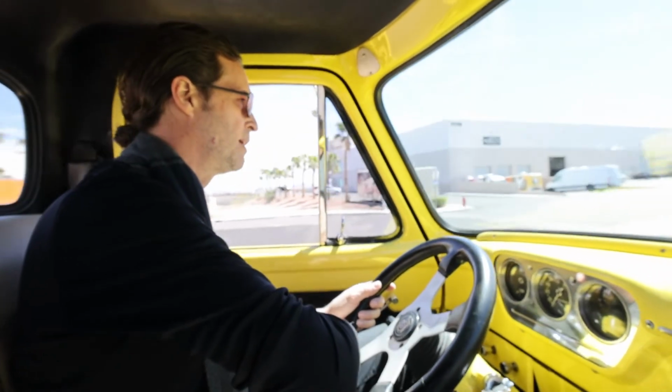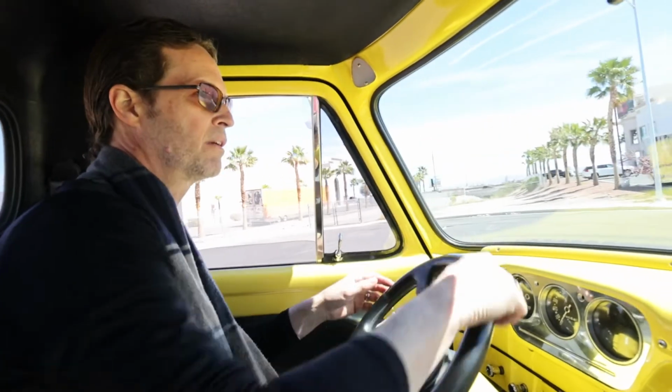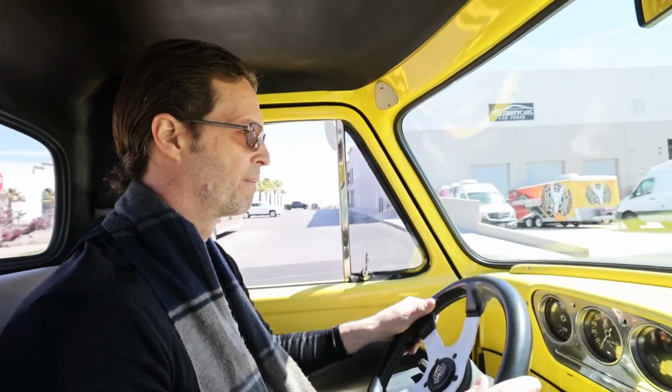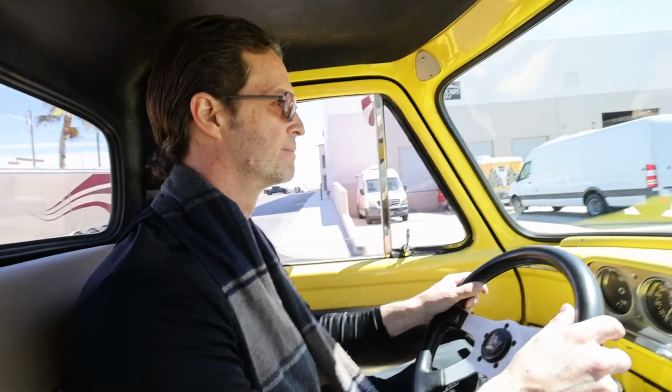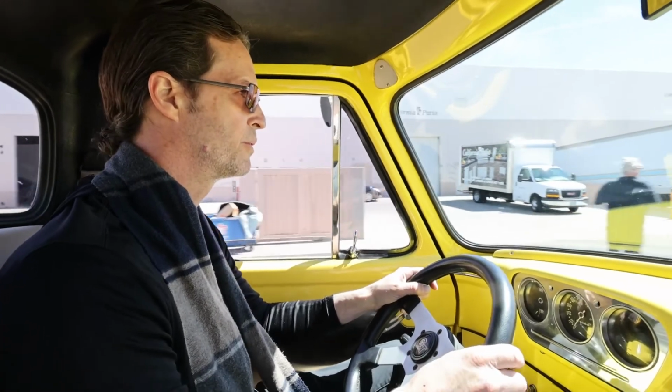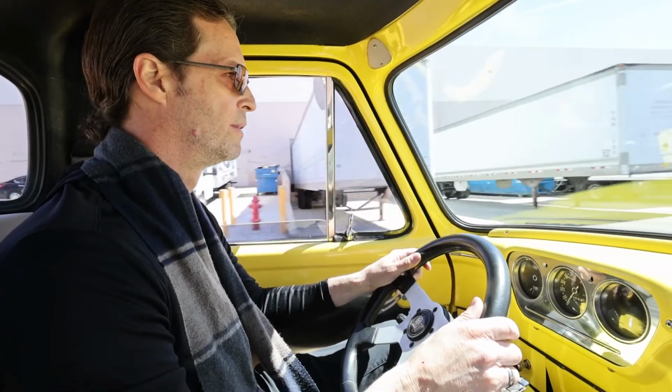There's no shaking. It's a little floaty while you're cruising down the road at 50 miles an hour, a hair. But I mean, these old cars are supposed to be like that. Just a nice truck. I enjoy driving it. Super smooth, suspension's wonderful.